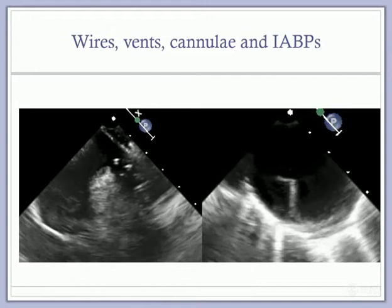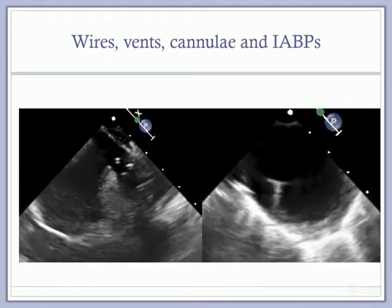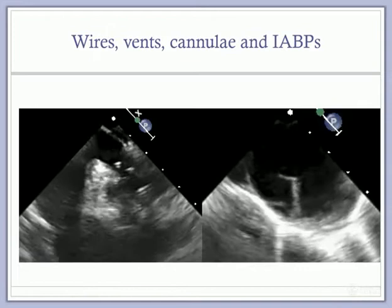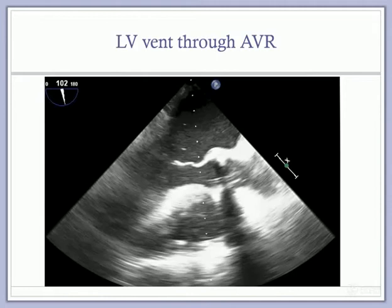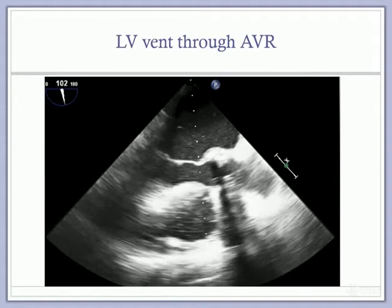And the clip on the right is confirmation that the femoral wire is in the descending aorta, and so the arterial cannula is about to pass into the aorta where it should and not the IVC where it shouldn't. This LV vent had migrated to a tissue AVR, causing severe regurgitation when the aortic cross clamp was removed. Once it was pulled back, the aortic prosthesis became competent.